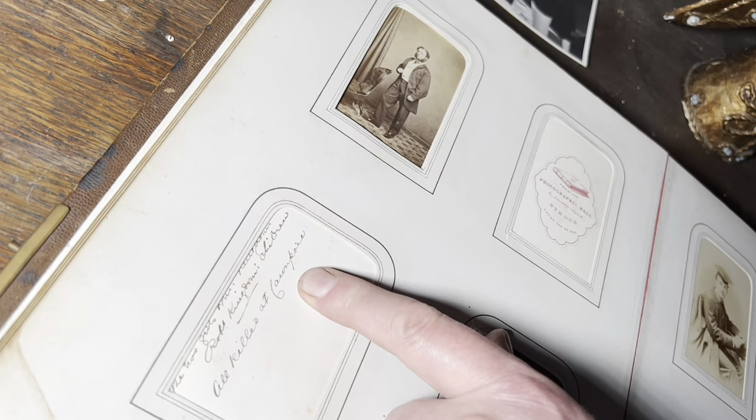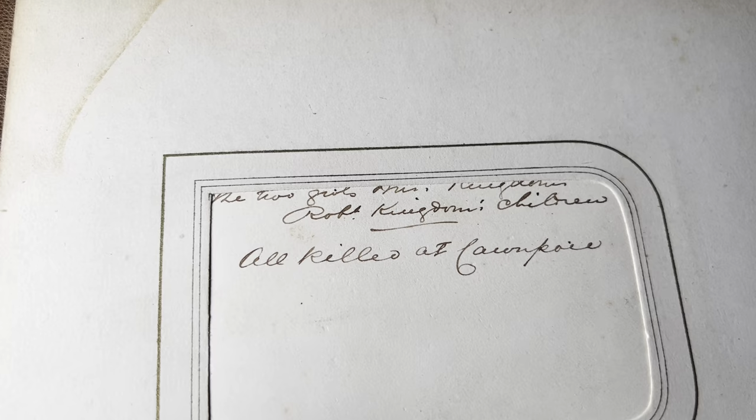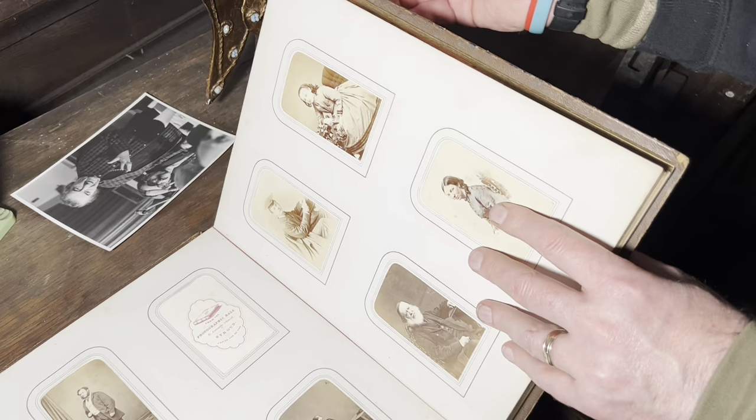I can't... Something pole. Just turn it around a bit. It says something Kingdom Children. Two. I don't know what that says, but that looked like a death photo to me. Didn't it? But why are they all killed?